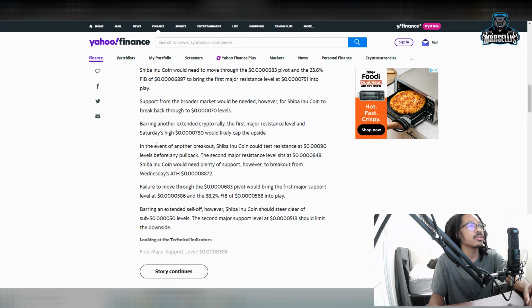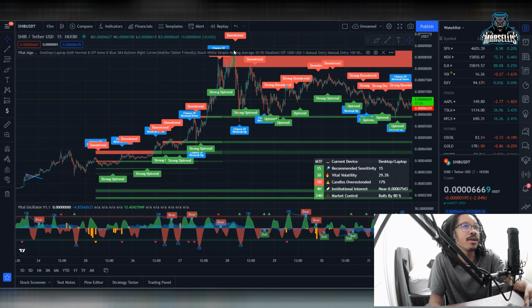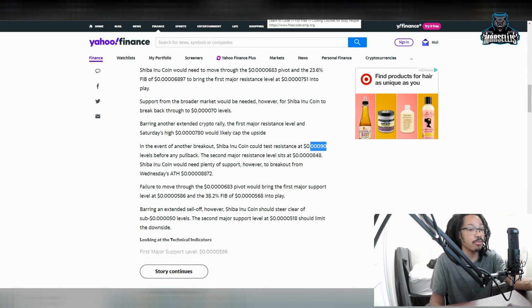So over here, you can also see that in the event of another breakout, Shiba Inu coin could retest the resistance at 0.00009. They meant to put 4 zeros, but they put 3. But what they mean is 4 zeros and then 90, because that's pretty much where we got rejected at up here. Yeah, it was right at the peak of our supply and demand area. We got rejected up there, almost breaking the 90 areas. But we definitely have some support coming in from the broader crypto market.